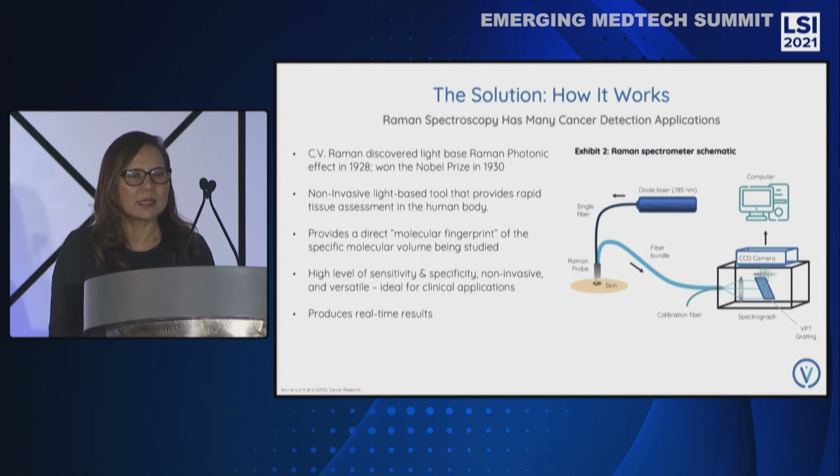In the past, the signal for Raman was just too weak to be applied broadly for clinical applications. But with the advent of laser technology and a camera, we have been able to apply Raman spectroscopy in healthcare and biotechnology. So in the past 15 to 20 years, there's been increased use of Raman technology for clinical applications.